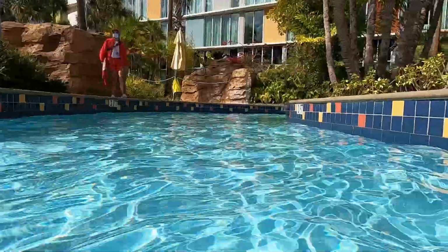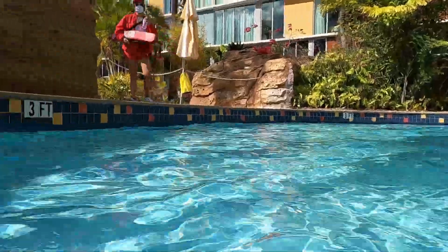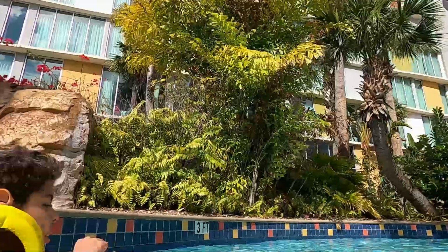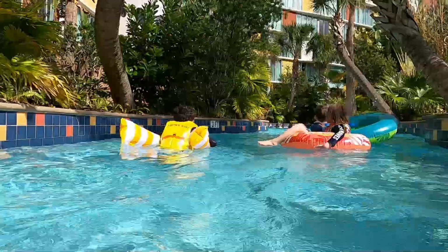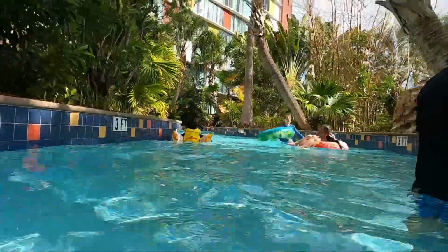I have to admit, they did a really good job on that for safety. Again, this water is only probably 3.5 foot deep. It's not very deep at all. There you see the 3-foot sign. So it's not deep at all. You can stand up at any time, and it's not so rushing like Volcano Bay that you can't just stop and stand up. So you don't have to worry about that.